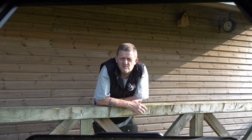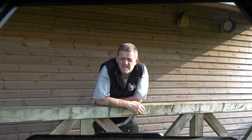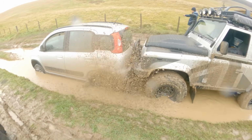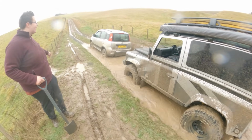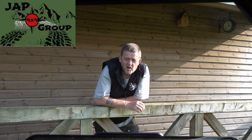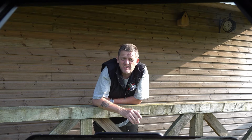Not all green lanes are open to all vehicles, and some may require permits. Before heading out, research the specific lanes you intend to explore and verify the access. I would recommend travelling with at least 2 vehicles for recovery, safety. If you need some help, you can't be too sure, or join a group. Another thing, make sure you pack essential gear.